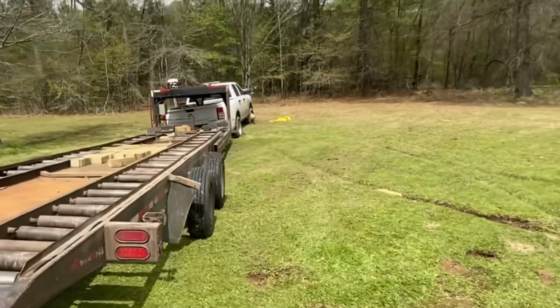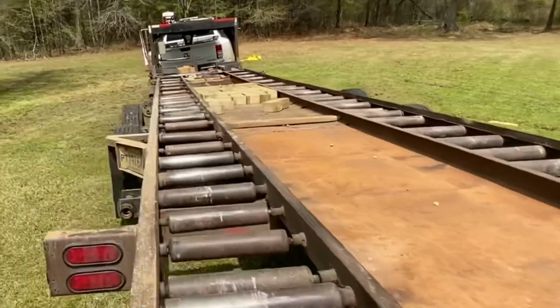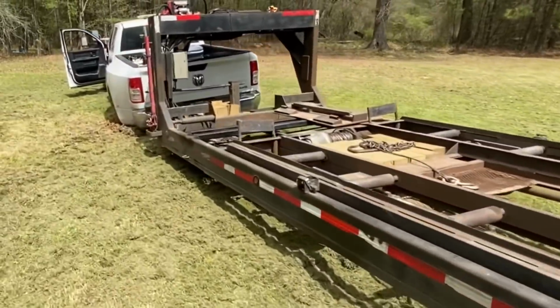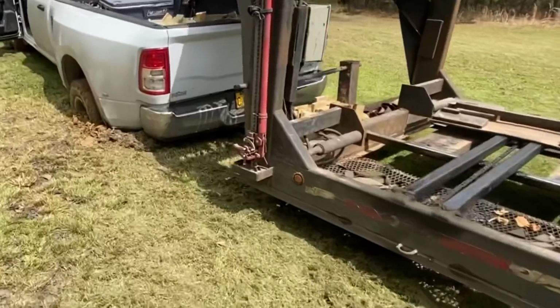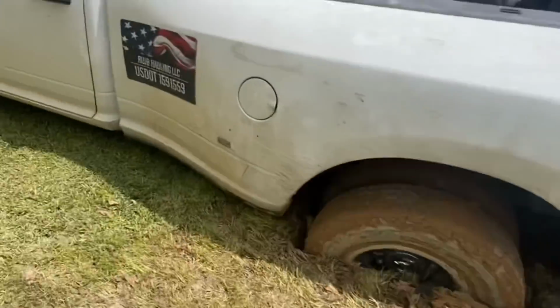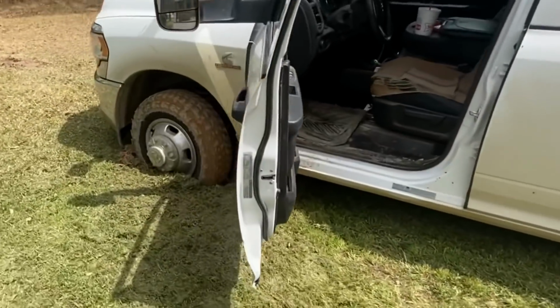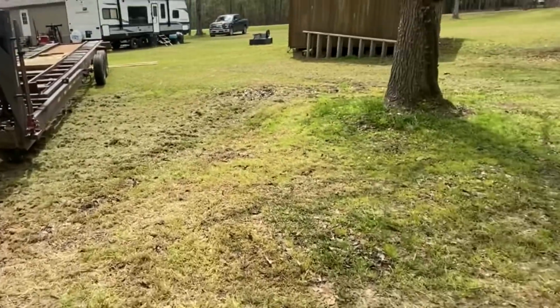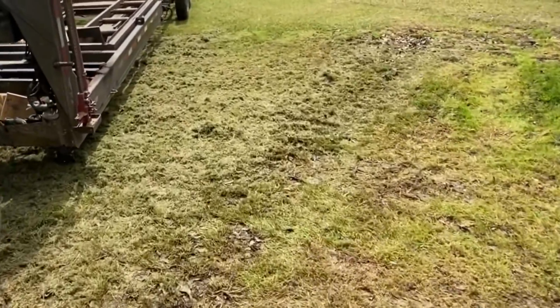So we straightened the trailer up quite a bit with the truck. Show you what we're dealing with here. Because all the tire is down. This one here is barely down, but it ain't much. We'll try to hook up the tire pole over and see if I can pull it out.